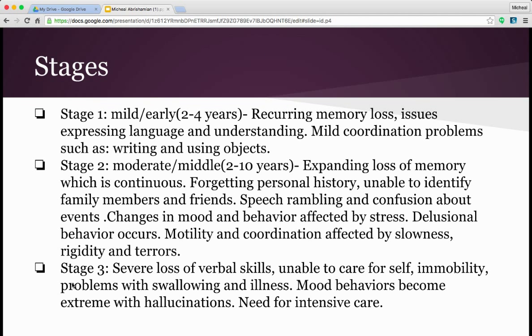Stages. Stage 1: recurring memory loss, issues expressing language and understanding, mild coordination problems such as writing and using objects. Stage 2: expanding loss of memory, which is continuous forgetting of personal history, unable to identify family members and friends, speech rambling, and confusion about events. Changes in mood and behavior are affected by stress. Delusional behavior occurs. Motility and coordination are affected by slowness, rigidity, and tremors. Stage 3: severe loss of verbal skills, unable to care for self, and mobility problems with swallowing and illness. Mood behaviors become extreme with hallucinations, and intensive care is necessary.